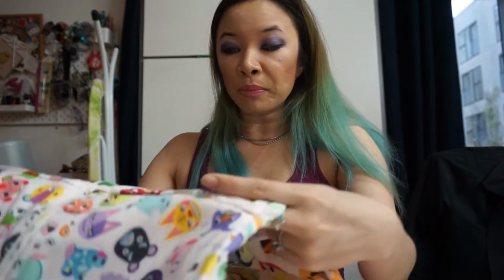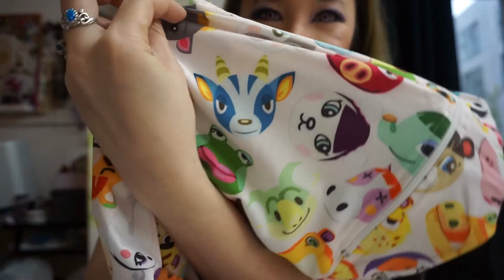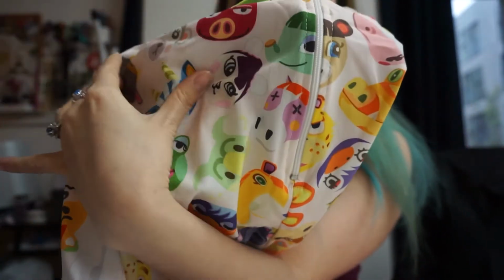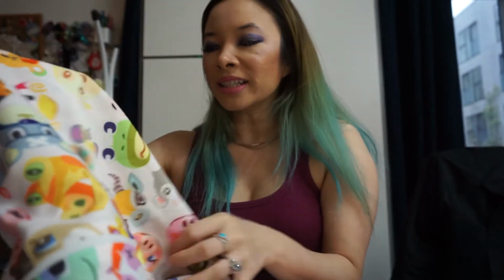There's Bam! Oh, Bam's on the butt! If you guys didn't know, Bam is this little guy right here. I forget her name. I think her name is Ming. She's a little bear. She's got little buns for ears. Goldie! I love Goldie. And then there's Colton. Oh, I love this. I love this piece.